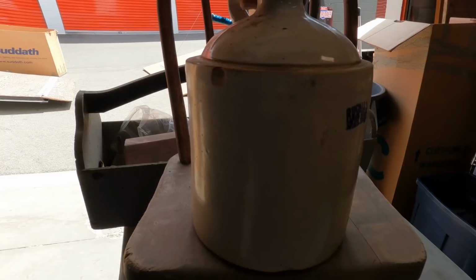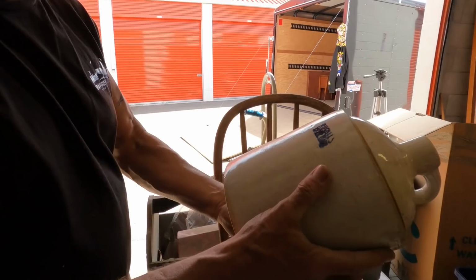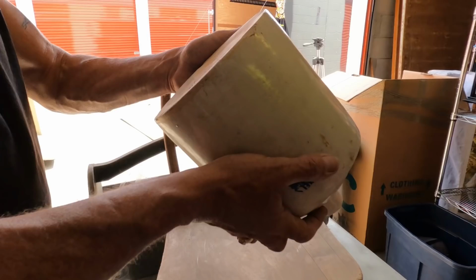Milk crate. What do you call those? That lid comes off or no? I don't think so. It's not a crock. Okay, yeah, it stays on. Well, I think that's a good 25 bucks, I would say. What's it say on there? Ruckles. Stoneware. Ruckles. What do you got?